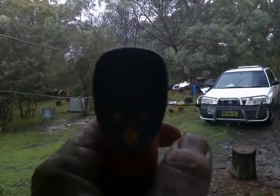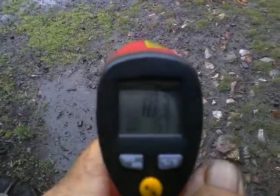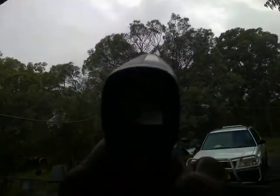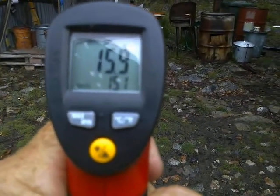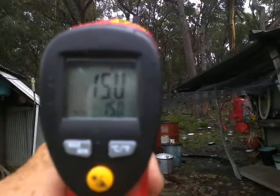Okay, so the ambient temperature: 18 degrees, 16 degrees, 15.2 degrees, 14.9 degrees, 14.6 degrees. Okay, 15.1 degrees, 15.7 degrees, 15.9 degrees. That gives you a bit of an idea of the ambient temperature, yes? Okay, so we're inside the hut. 32.5 degrees, 32.7.